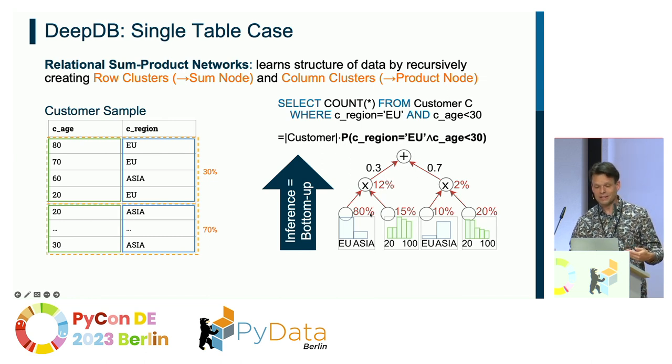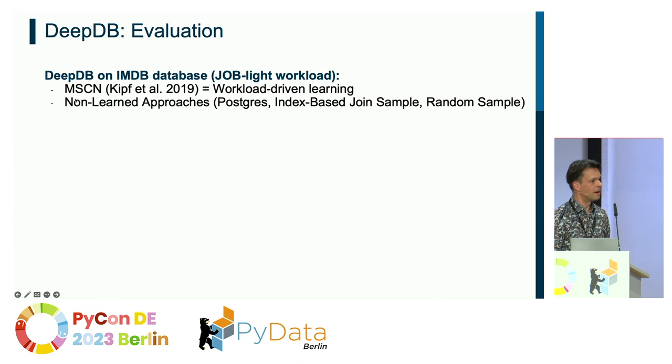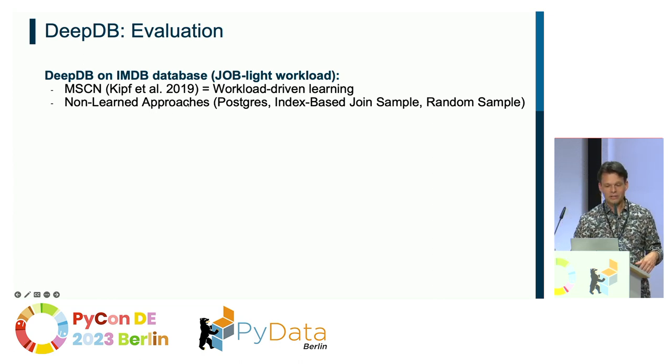And then, since they come from different row clusters, you would just add up the probabilities weighted by the different cluster sizes. And at the end, you would get the probability of how many customers in the whole table are from Europe and are younger than 30. And we've shown that this model is highly accurate. So in our VLDB paper, we compared to this original approach from Andreas Kipf that I mentioned, as well as to many other non-learned approaches, Postgres estimates, and other techniques that have been used in databases or in commercial database systems like Oracle, SQL Server, and so on.